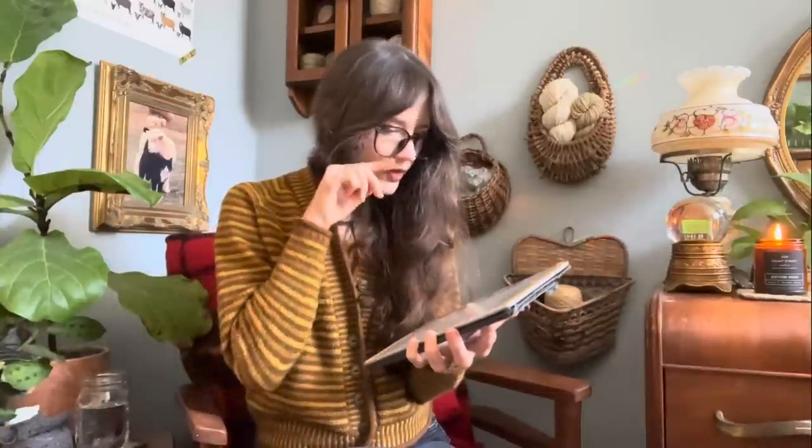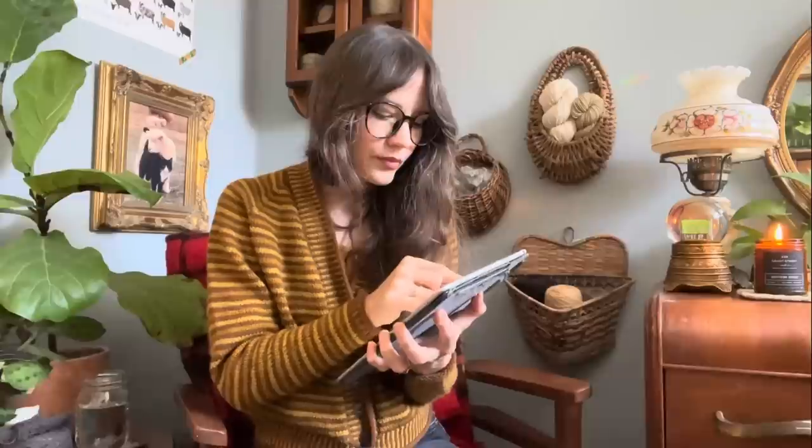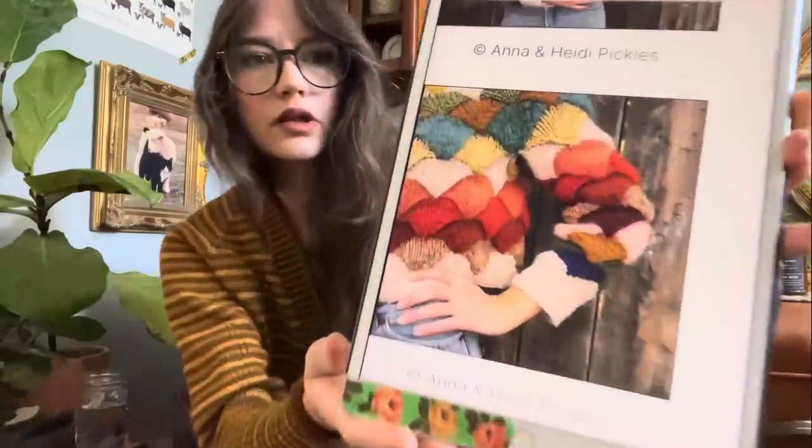This reminds me of that sweater that, it's like a Gucci sweater or something and someone hacked it. It's called Pangolin. I don't know how to say that. Pangolin by Anna and Heidi Pickles. It is very circusy, but cute circus. I like that. Here's a little close up. Very cute. How many colors did they use? They don't tell you. I'm going to count the colors really quick. Okay, like 15 different colors in the sweater.